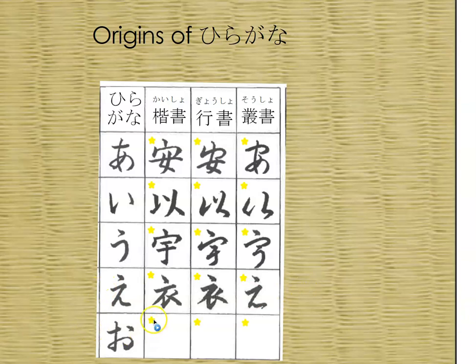And then O is kind of cool. Look at that. Look how that started. Okay? And then it got really stylized and even more stylized, and now it's O. So now we have several different styles of writing. We've got the kanji, which has a meaning. Every time you see a kanji, it means something.